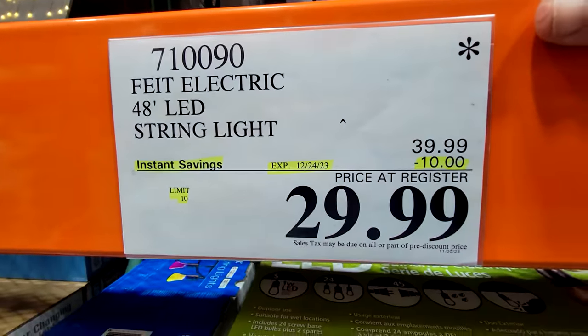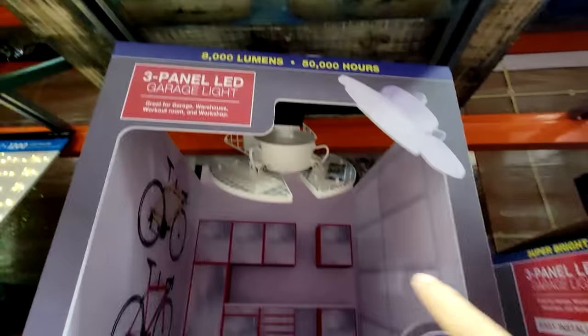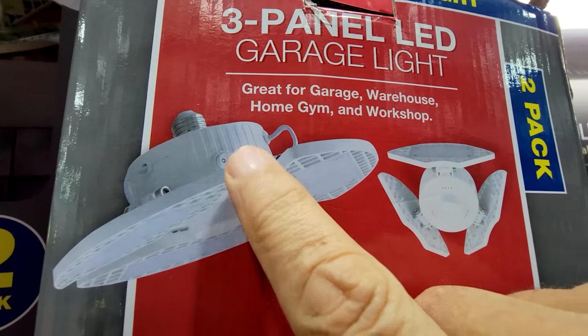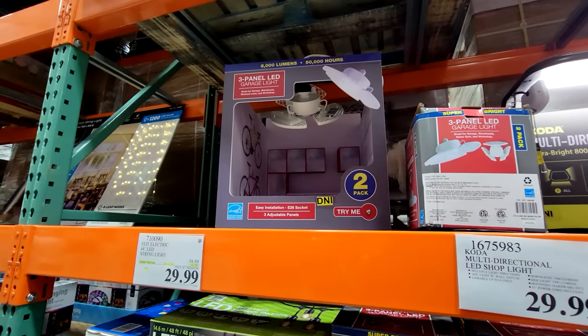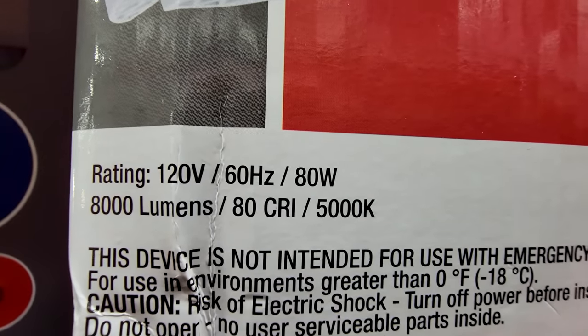And you can't beat the price of $29.99 because it comes with two of these in here. And what they do, you see, they'll screw on to any light bulb socket that you have up there. So I had two of them hanging up in the attic. I'm gonna put a second one up there too. You can't beat that price, man. $30 for two of these lights. And these are 8,000 lumens bright.